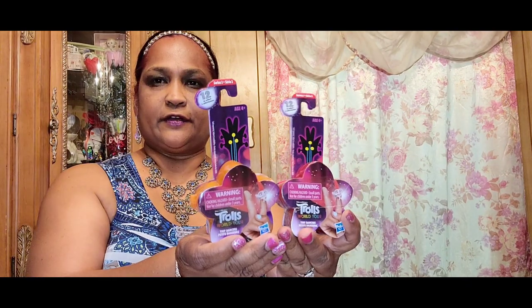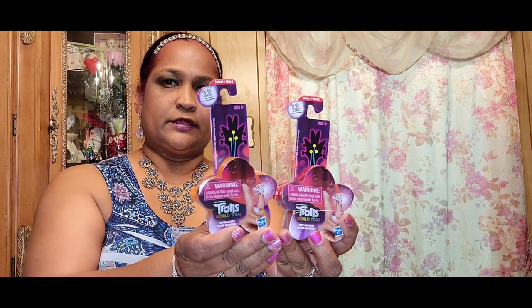And then these are Series 2, the Trolls. So I got these two for my granddaughter. So I got that. And then what else do I have? And then I got another little pony. So I got two little ponies for my granddaughter.